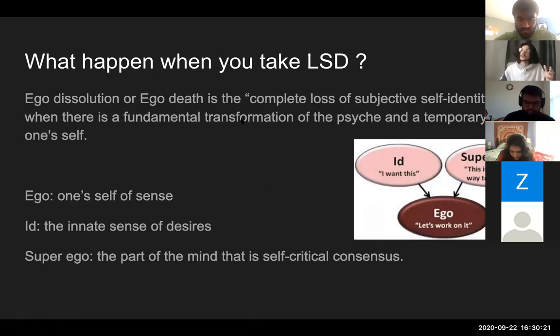What's even more important is that people on LSD go through this thing called ego dissolution or ego death. Just a quick overview: your ego is important, it's your sense of self. You have the id, which is the innate sense of desire, and then your superego, which is the part of the mind important for self-criticism and conscience. So your ego is very important in this sense, as I said in the last slide. You go through ego death, which is the complete loss of subjective self-identity. You're really just sitting there, head empty, no thoughts. Like there is no you. You're just there. You know what I mean? Isn't that crazy? All right, cool.